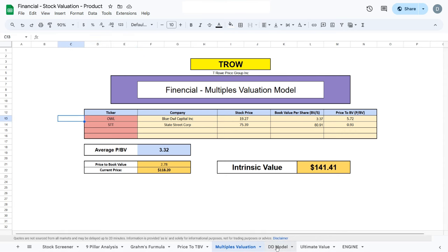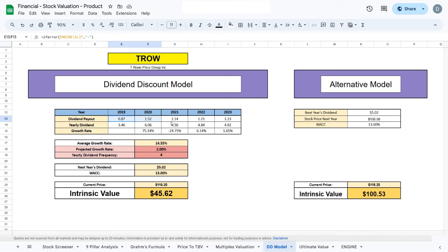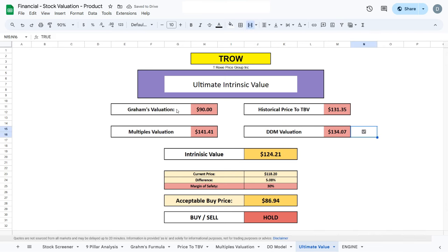Now moving to our final valuation model, the dividend discount model, and here we'll take the dividend payout over the past 5 years and calculate the average growth rate to be sitting at 4.55%. Now, as I like to be conservative, I will project a growth rate of 9% every single year, and using that, I will get an intrinsic value of $134.07.